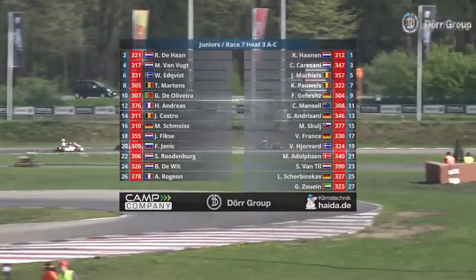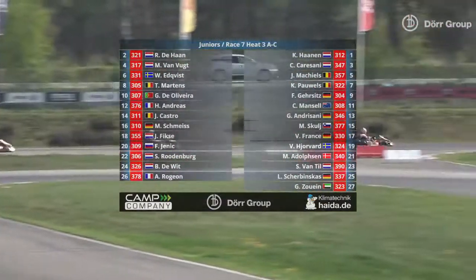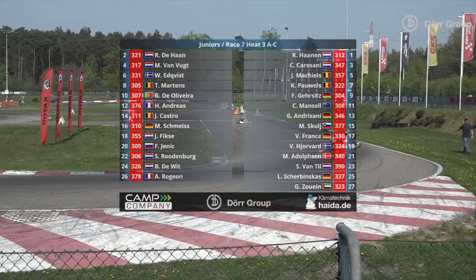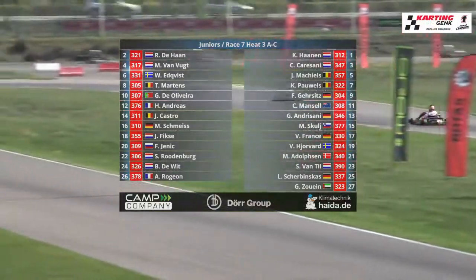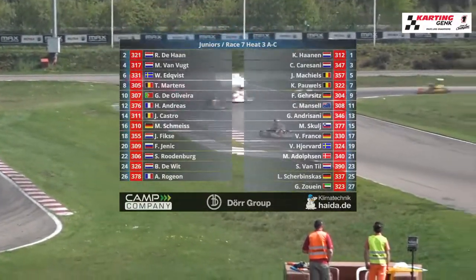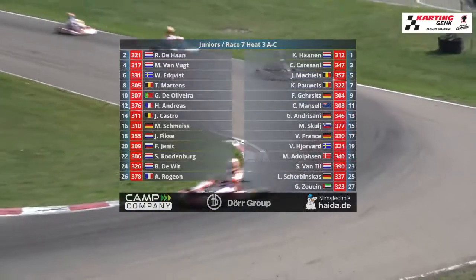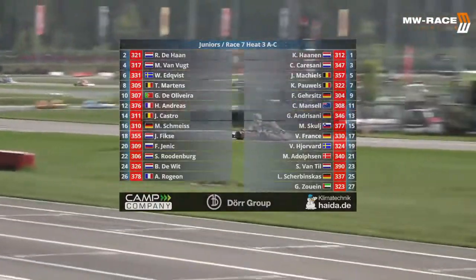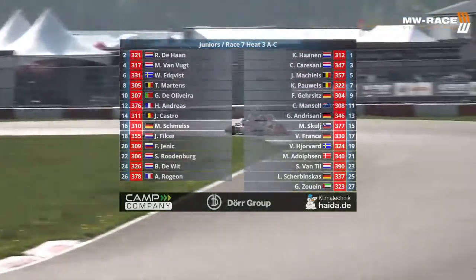Mansell and Andreas, row 6. Andrisani and Castro, row 7. Skulj and Schmeis, row 8. France and Fixke, row 9. Hjorvard and Jennik, row 10. Adolfsen and Rudenberg, row 11. Van Til, De Wit, row 12. Then it is Shabinskas and Rogion and Zuin at the end of the field.